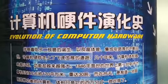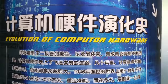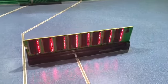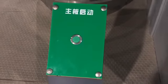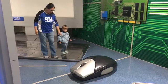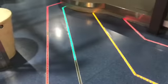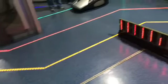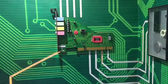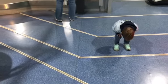Evolution of computer hardware. Something's happening. Saying something in Chinese. There's a giant mouse. Giant keyboard, giant mouse. Oh, look at the floor. It's lighting up. It's a circuit. Yeah, we're inside a computer. Yeah. These are all the components. Look, Jamie, look at the floor. He likes that.